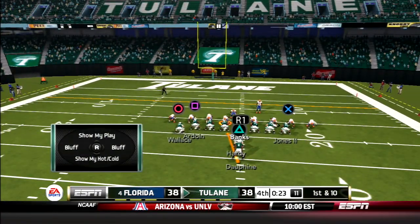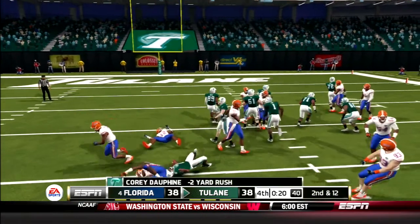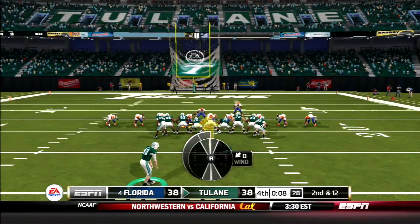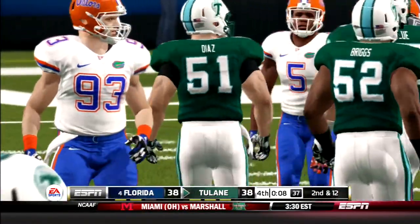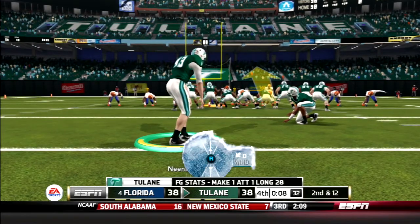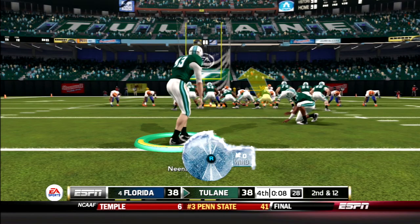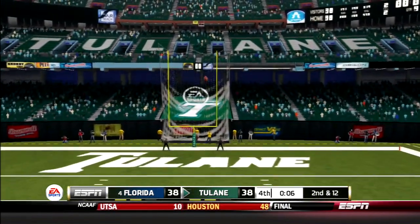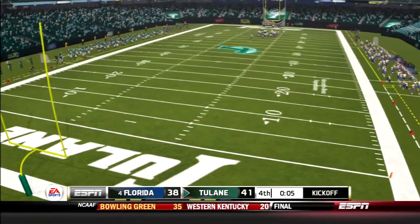They line up in the jumbo set. Brought down at the 19-yard line. As expected, they'll call a timeout here and try to add a little pressure. And here we go. This kicker has a chance to be a hero. The kick is up. And it's good. And that gives them the lead.